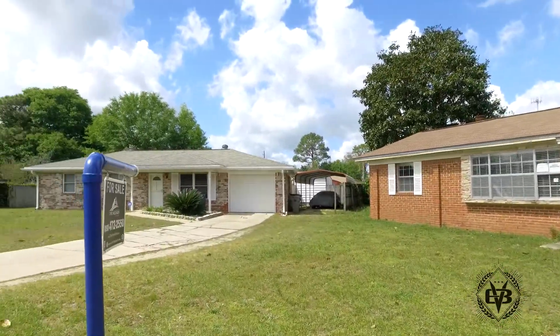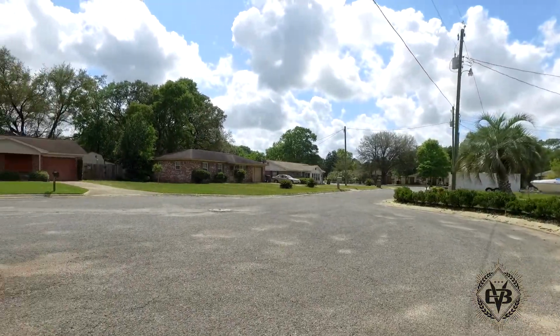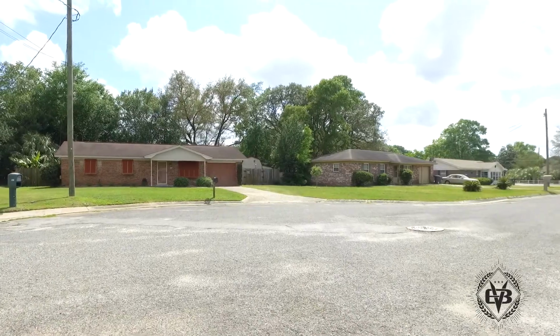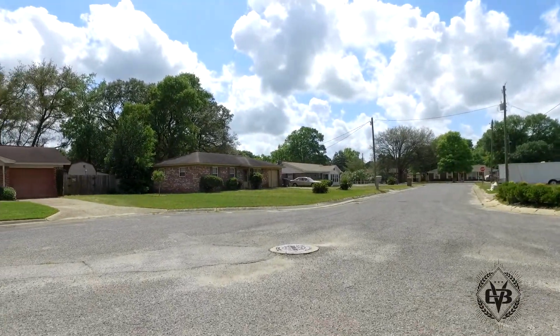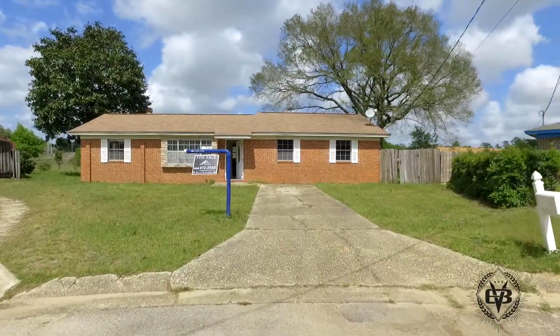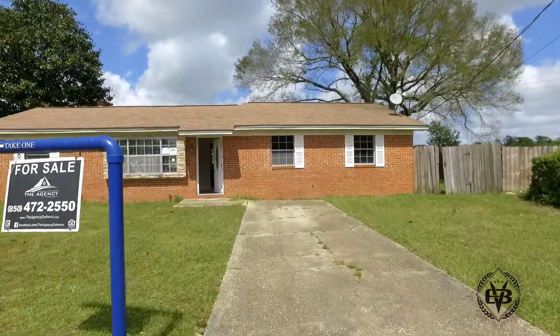This little house sits on the cul-de-sac, so that's a nice bonus. It's an average neighborhood. Not bad, not great. So not a big concern with that. It's on sewer, as you can tell from the manhole cover, so there's no septic issue. It's an all brick home, which is really nice. The roof from the front doesn't look bad.